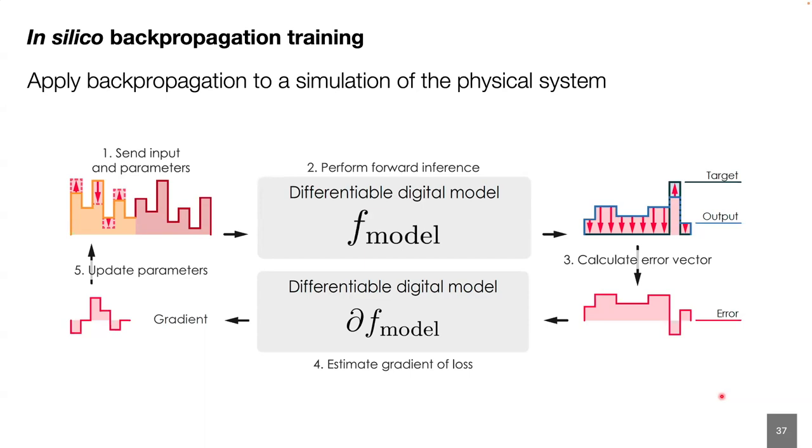Right. So with that, one thing you could do is just use this algorithm. You build a model of your physical system, and you just train it, and you upload your parameters.